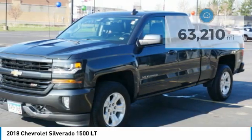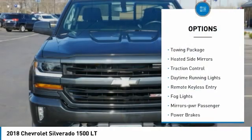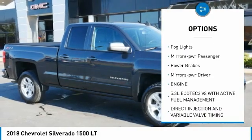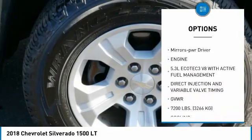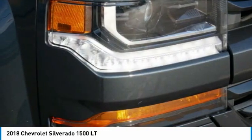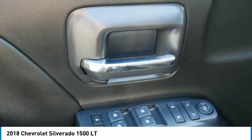Here are some of this vehicle's great options: tonneau cover, towing package, heated side mirrors, traction control, daytime running lights, remote keyless entry, fog lights, power passenger mirrors, power brakes, power driver mirrors.